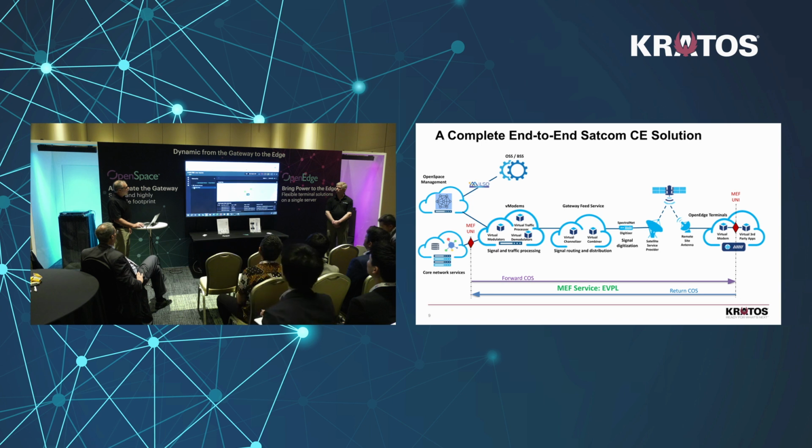If I go to my networks and open this up, you can see we have some networks and terminals defined here. I have a list of active terminals, and I have a list of available terminals that I can activate. And then, if you remember from the slide, we have what we call a gateway feed service. I'm going to show you that dashboard quickly.